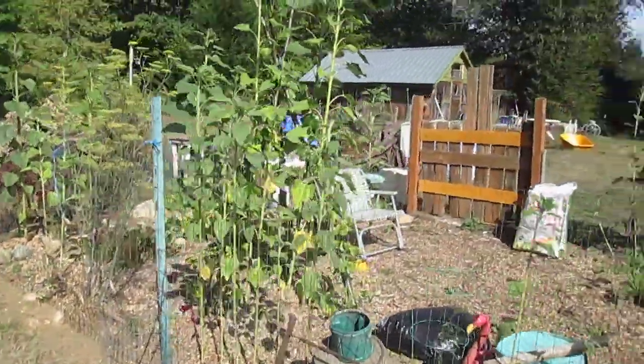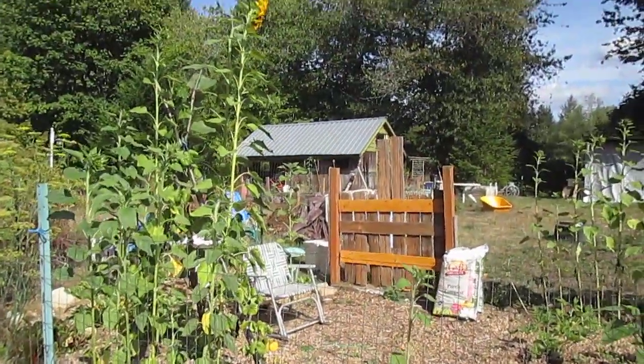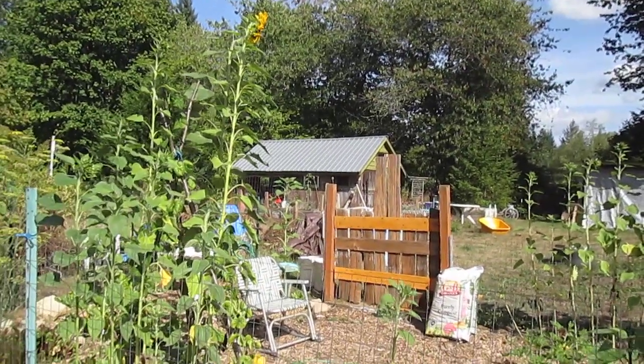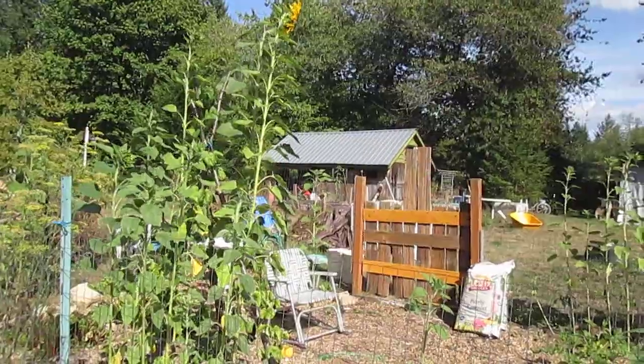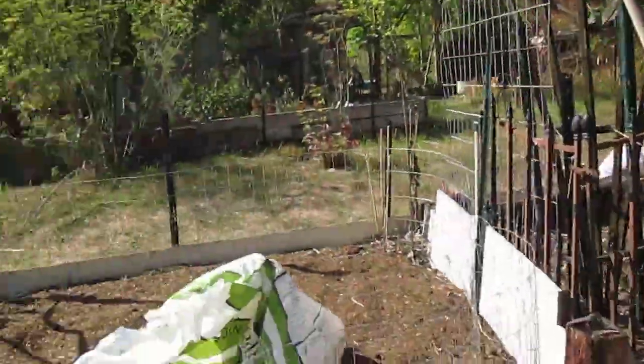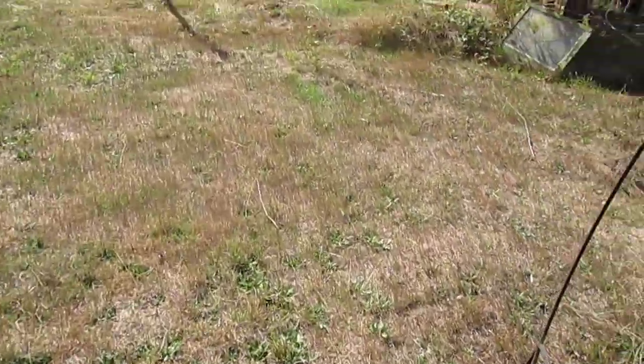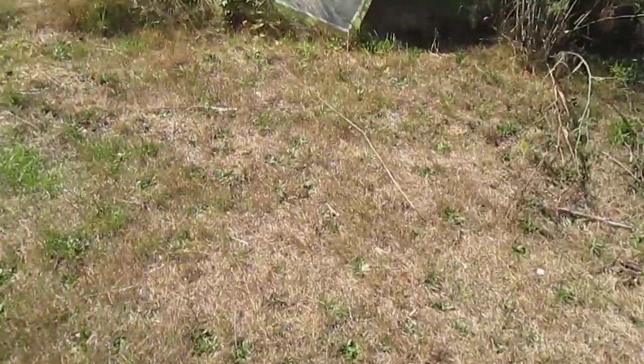Over there, let's see, you can see the orange handles of an old rototiller sticking up. That is the onion bed, which looks just like this right now. And I will plant my onions in October as well.